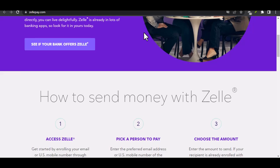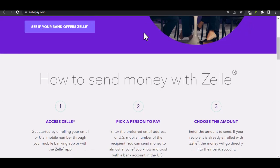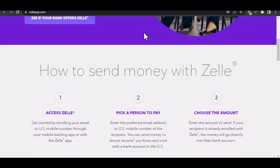You might have heard of Zelle. It's a popular choice in the US, but what if you need to send money internationally? Does Zelle work across borders? Let's dive into the world of Zelle and see if it can be your international money transfer hero.